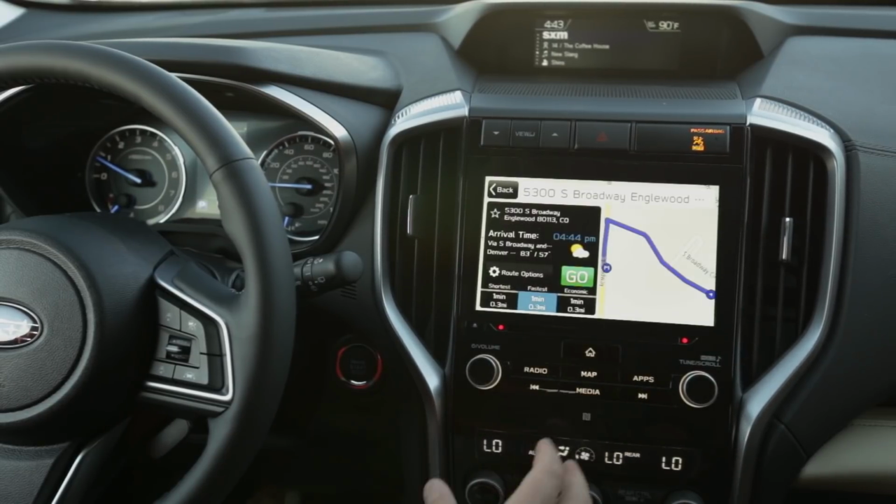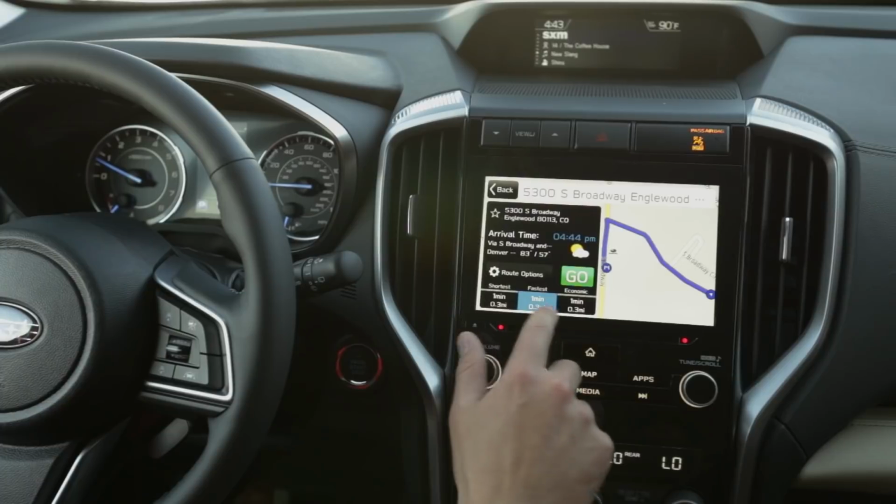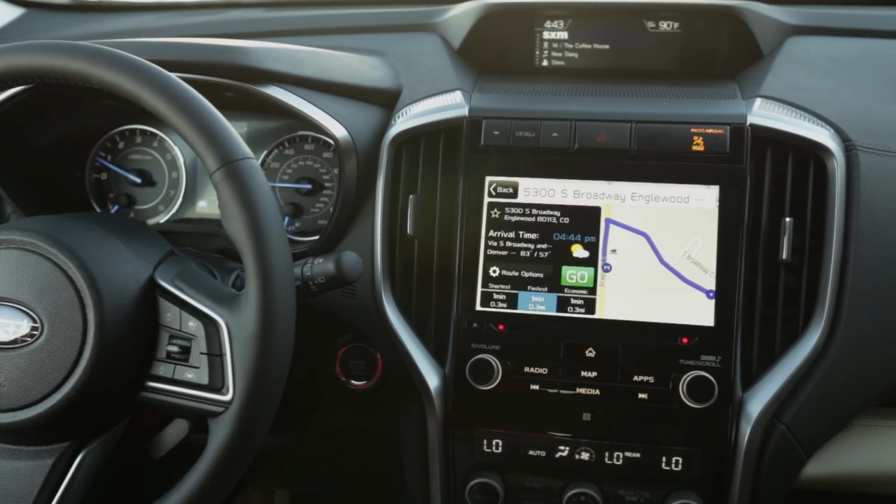So if I do tap on that, whenever I select an address from that initial screen, this is going to be the screen that shows up. It'll give me 3 different options: shortest, fastest, and most economical given fuel economy. Since we're literally on our property right now, they're all the same. It's just drive towards the building. But it's also going to show us the weather and stuff. That's also coming through TravelLink through that SiriusXM subscription.